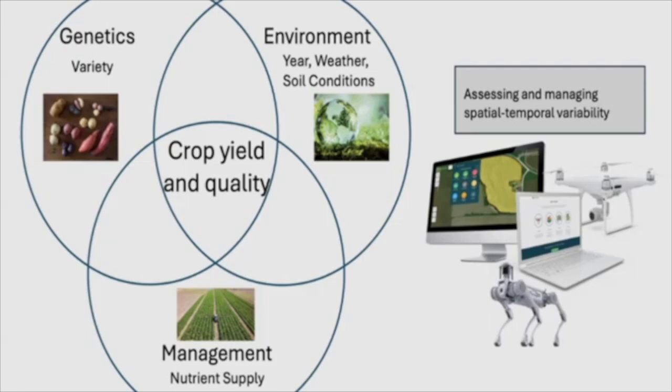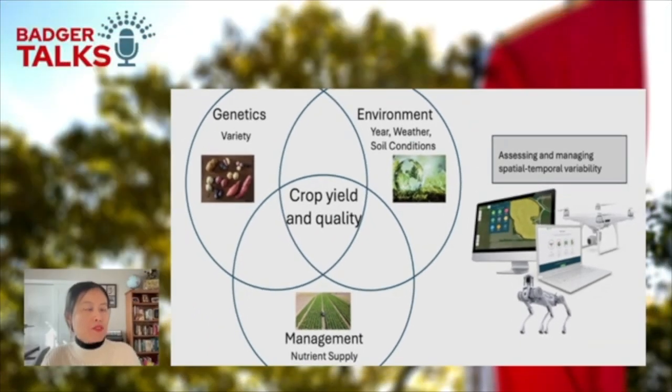Genetics is the variety that we use for achieving certain yield potential and quality. For each crop species like potato, snap bean, peas, and so forth, there are a lot of different varieties used for different market types. For example, potatoes will have russets, chippers, fresh market types, and so forth.